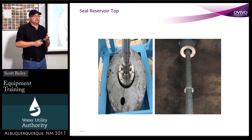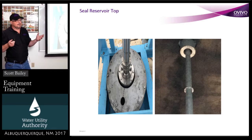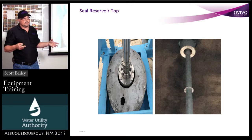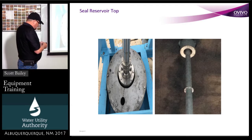Now, there's a 50-50 ratio between water and glycol. Glycol is like an antifreeze, so to speak. It keeps the water in that seal from freezing. So that's kind of the hydro seal.